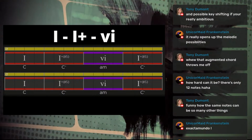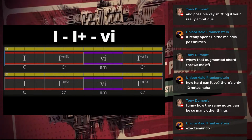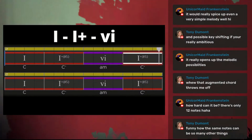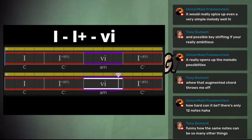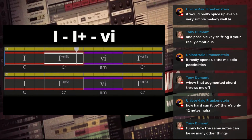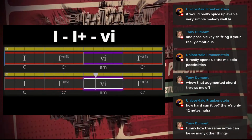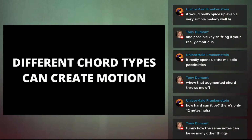In this next example, we use the root note of the 6th chord to resolve the augmented 1 chord. We then fall back down to the augmented chord. We can also use different chord types to achieve this same effect.